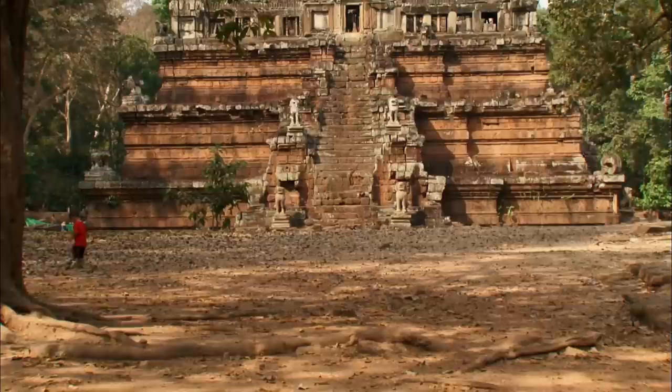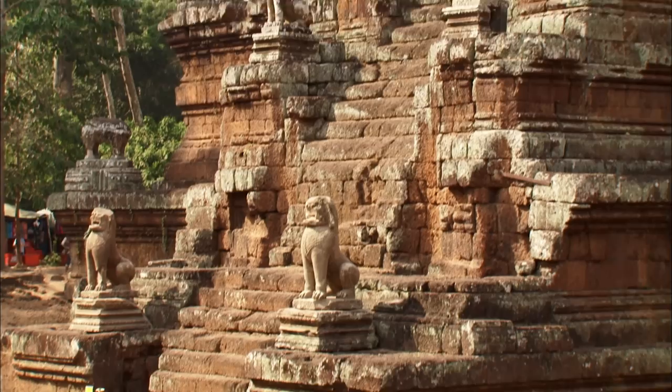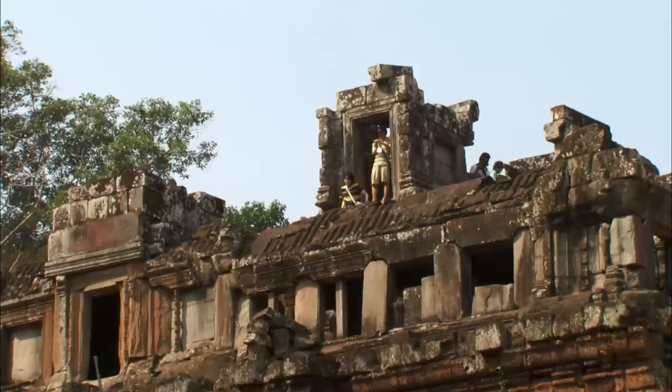Within the confines of the royal palace is the temple of Phimeanakas, the celestial chariot. The main staircase, still very well preserved, is lined with magnificent lions. This temple was the king's residence. Supposedly, he passed his nights here with his protectress, a goddess who transformed nightly from a snake into a beautiful woman.